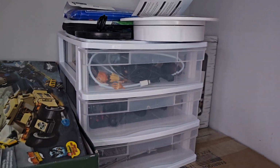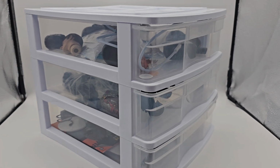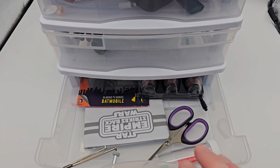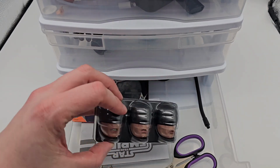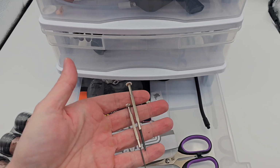This is where I keep my accessories tray. Now, for extra accessories, the pieces that I don't necessarily have on display but I like to swap out more on the regular, I've got this stashed in my closet. And you'll see things here like my RoboCop mouth plates, a couple of tools, right?